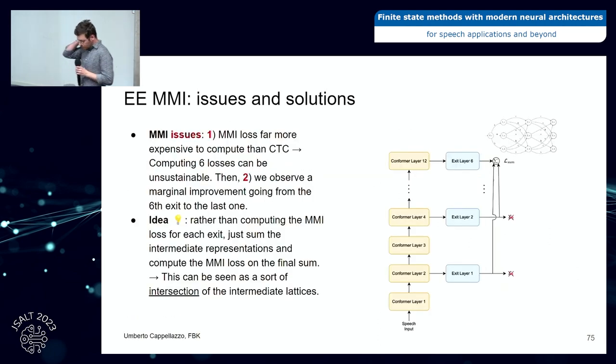So now we have found some issues for MMI and CTC. For example, MMI is pretty expensive to compute. So in practical application, computing 5 additional losses can be quite prohibitive. Another weak point is that we don't see a very huge increase after the 8th layer. So we basically have a kind of plateau in the performance.